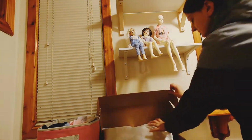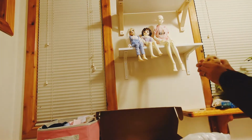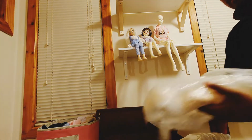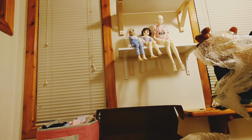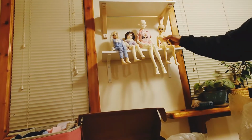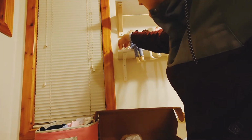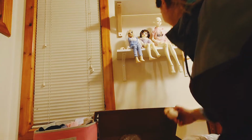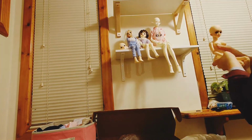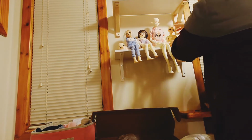Now they're just sitting there, and we really have just this one room, and I'm surprised that he's okay with the dolls being on the shelf and not hiding somewhere where he cannot see them. He doesn't hate them, but he doesn't love them either. He says the dolls creep him out, which I can't understand. I mean, fair enough, but he still helped me.